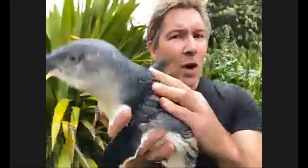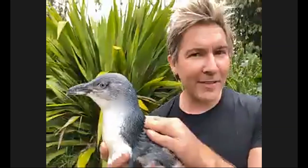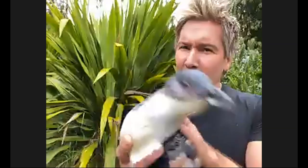Wings not for flying, wings for swimming, propelling himself through the water. And his scientific name is Eudyptula minor, which means great little diver. And they have a very dense coating of feathers all over their body, kind of like a wetsuit, to insulate their bodies in the cold Southern Ocean.